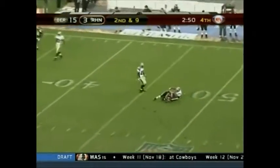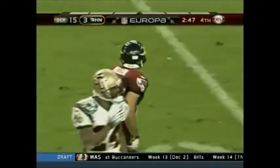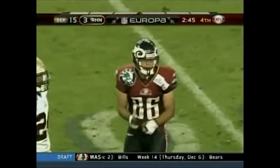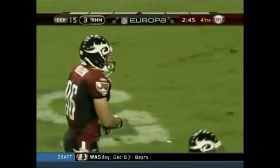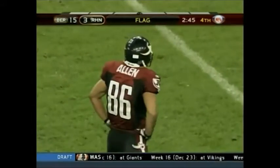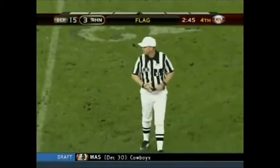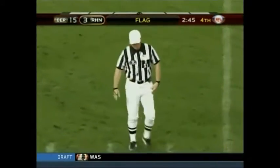That's a great throw. Did he get the catch? Oh, he did. That's Marvin Allen again, the slot receiver, and that was a terrific throw by Brett Elliott. He's made some good throws in this game. And it's coming back. 10 yards. There goes the head down. You know what that means. That super throw and catch negated by a holding call.